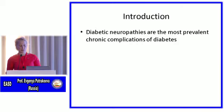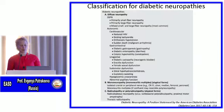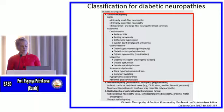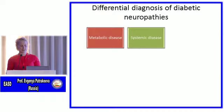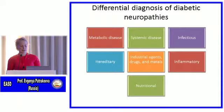That's why we need to remember that diabetic neuropathies are the most prevalent chronic complication of diabetes, and it's not only one condition, it's a group of conditions. Because of that, we need to remember that there is a classification with a lot of forms of neuropathy, with diffuse neuropathy, mononeuropathy, and even radiculopathy, of course, which is atypical. But also we need to remember that there are a lot of conditions which we need to differentiate from neuropathy. It's metabolic disease, systemic disease, infectious, hereditary, industrial agents, inflammatory disease, and some nutritional things.